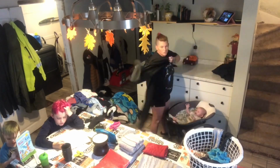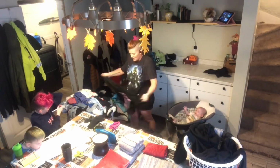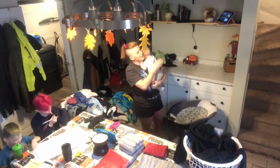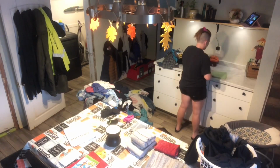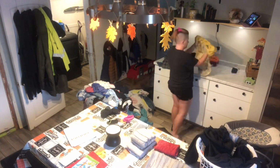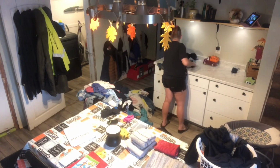So you'll see while I'm doing laundry, I'll be throwing some clothes into the small basket on the table. Those are my 11-year-old's clothes. He is in charge of folding them and hanging them and putting them away. I do wash them and dry them, but he is in charge of putting his own clothes away.